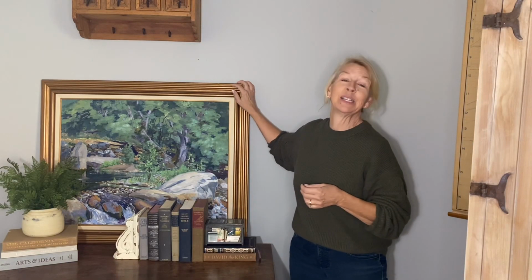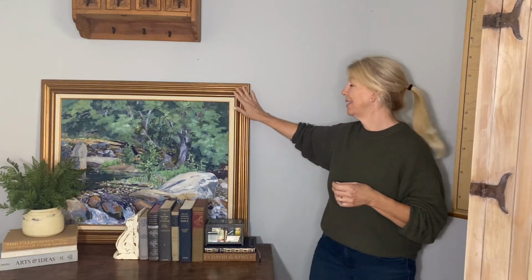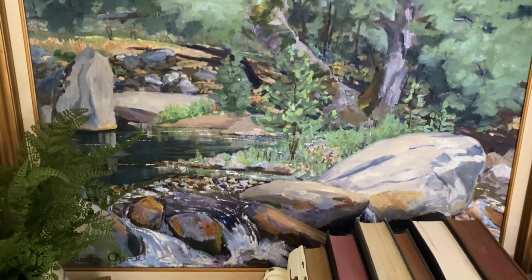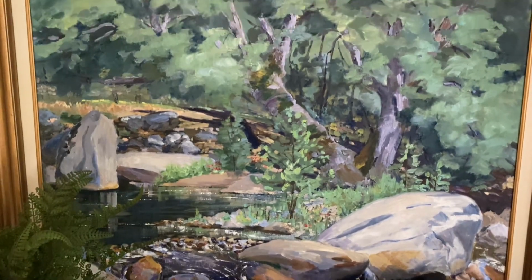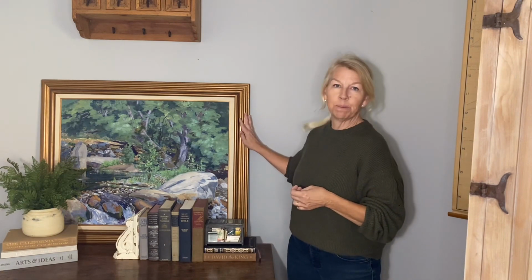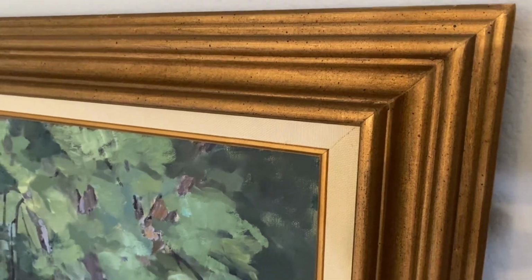This painting is very special to me. This is of the river up where our family cabins are. And this was actually the spot right below my grandparents' cabin where this table was. And I love this beautiful gold frame. It is just perfect for here.